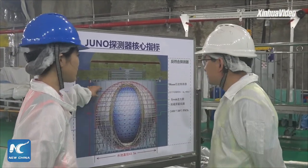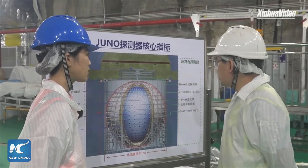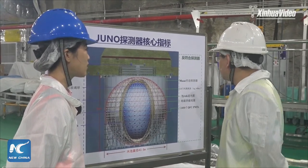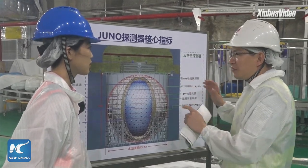Does the water need to be recycled once it's in use? Yes. They have a water recycling system, because we need to keep the water very, very pure.